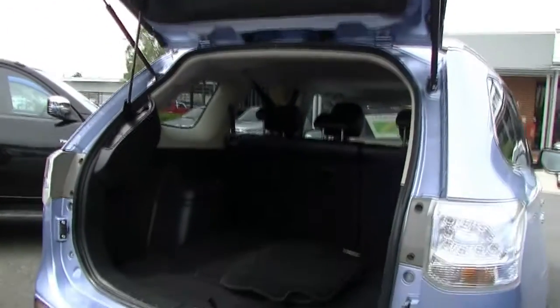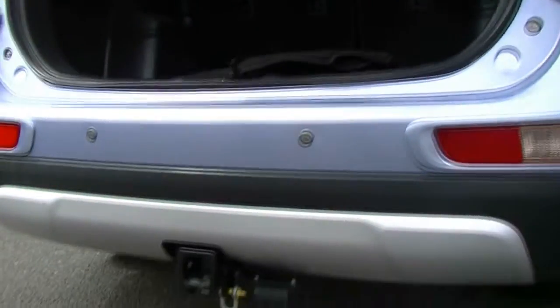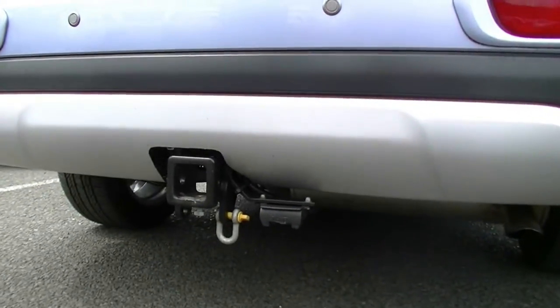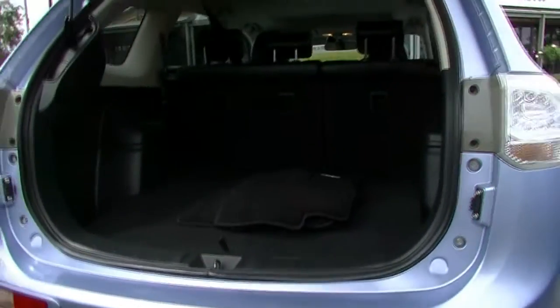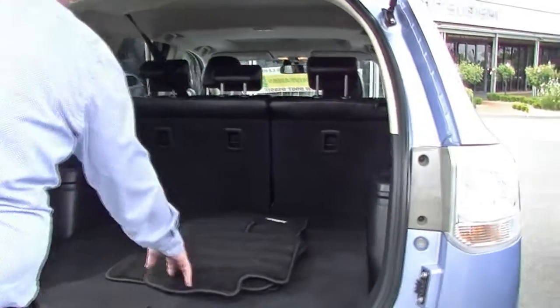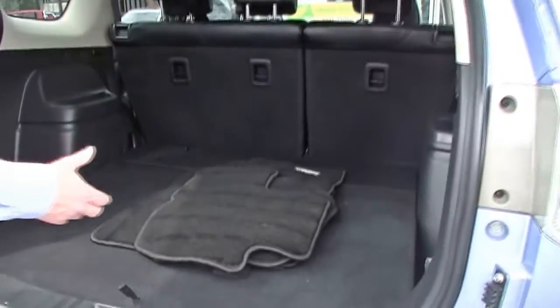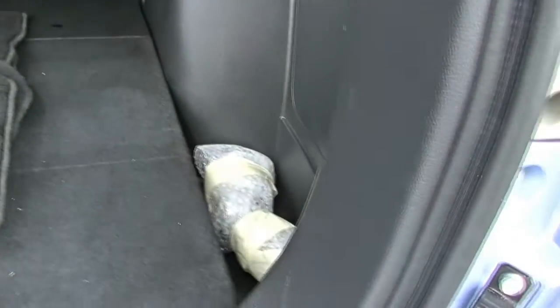Now opening up the back here, the other thing too, this one here does have the tow bar. So really good, 1500 kilo towing capacity on this car for you. So nicely done there. Having a look inside, we've got our genuine PHEV mats. So they're a little bit nicer than the standard ones. We've got our tow bar tongue in on the right hand side there.